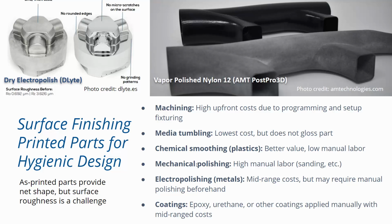Obviously, the cost driver to that is it's manual. You also may lose some consistency finish to finish with it. So some of these no-touch options may be more ideal if you're looking for additive production.